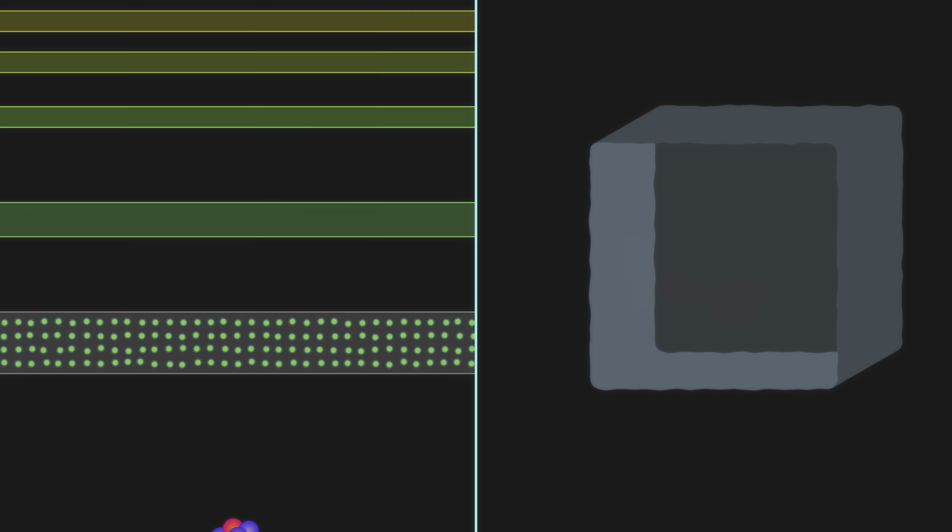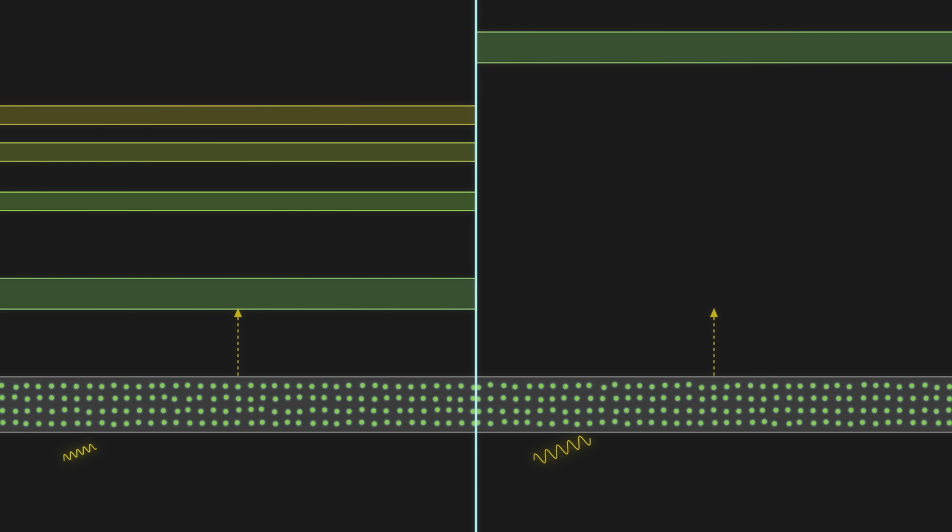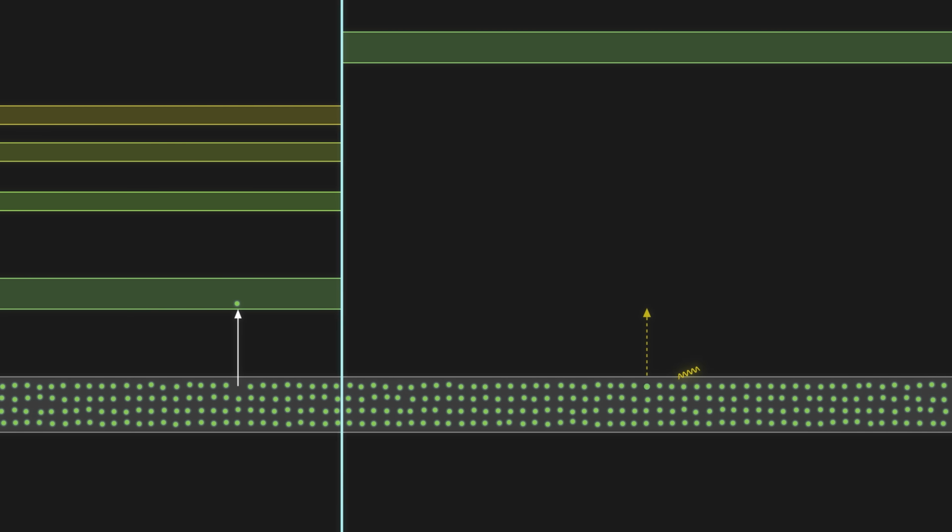In transparent glass, the energy required to move an electron from a lower state to a higher state is higher than the amount of energy that a photon of visible light has. So the photon just passes right through.